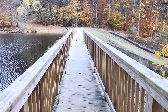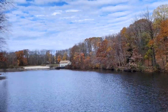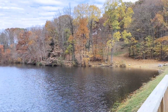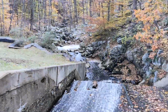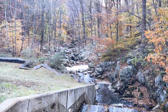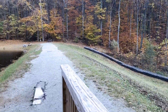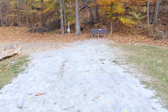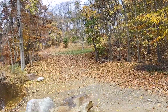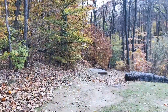A scenic footbridge going over the dam here at Lake Gorge. Great fall views here from the bridge. Below us, the Electric Brook is flowing from Lake Gorge. After crossing over the dam, the trail comes to a T. Taking a left would bring us back towards the parking lot. I'll be making a right onto the blue blaze, which will follow the course of the Electric Brook.